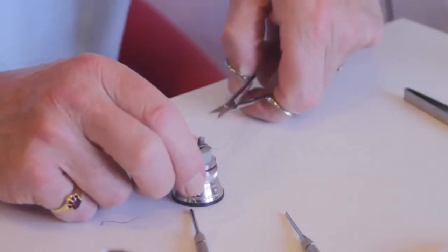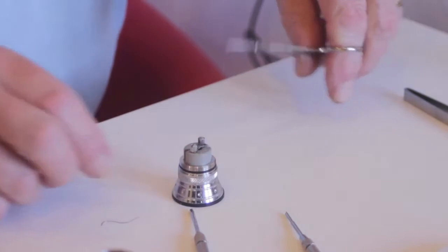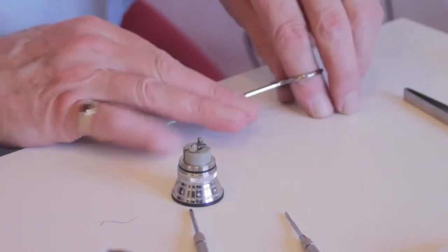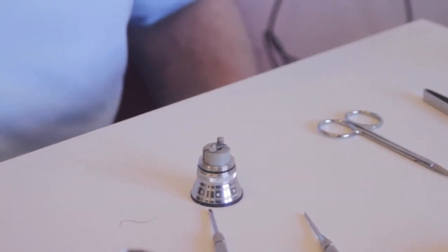And of course, scissors on a left-handed man. Yes. Oh, they're effective. They're damn good ones. They're cornea scissors, basically.